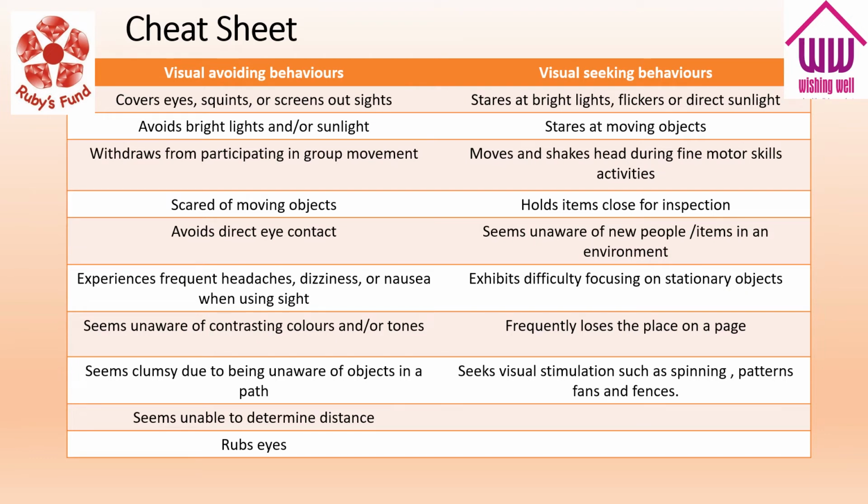In contrast, there are visual seeking behaviours. So a child might stare at bright lights that flicker or direct sunlight, stare at moving objects, move and shake their head during fine motor skills activities. They might hold items close for inspection, seem unaware of new people or items in an environment. They might exhibit difficulty focusing on stationary objects.